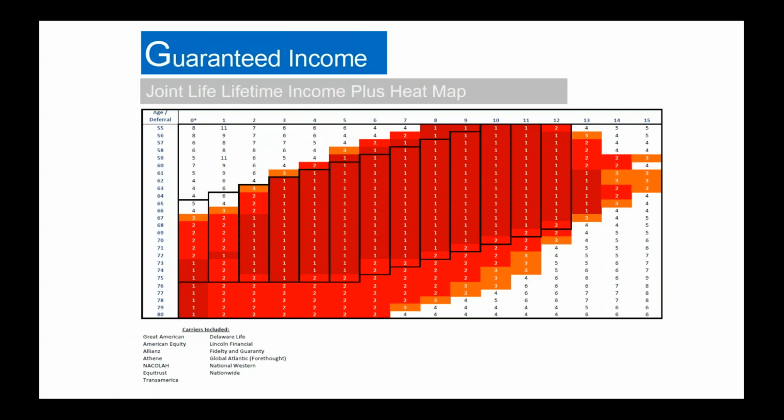That seems to be a more popular trend, if you will. So here's utilizing just our income rider from a joint income perspective. Again, the heat map will show you that the 1s are the areas in which we're winning. What you see in black bold is the areas that we try to focus on because we think, based on our research, that's when individuals are taking income. So you can see there's a lot of 1s out there that make us extremely competitive.